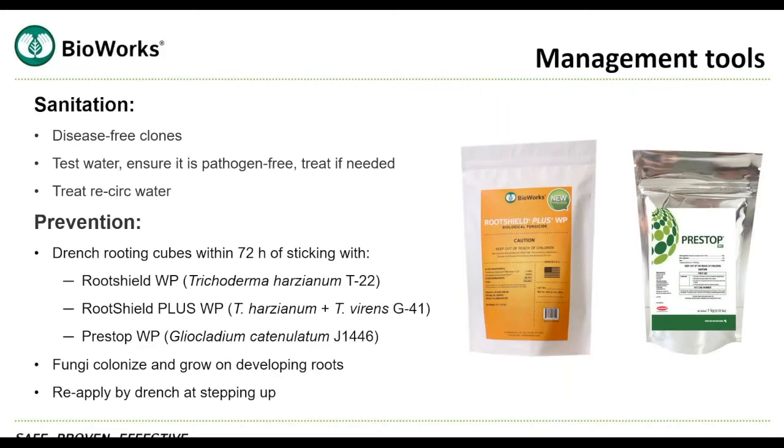Comes down to good sanitation practices. I'm sounding a little like a broken record here, but disease-free clones ideally. Testing your water supply to ensure it's free from any of those diseases. Putting sanitization processes in place to sterilize your water prior to it going into the crop is important. And testing the water before and after that water sterilization process tells you what's there and how well your processes are working, such that you're actually feeding clean water to your plant.